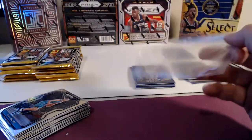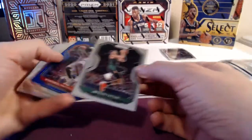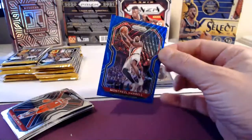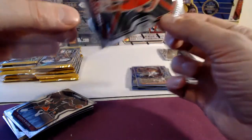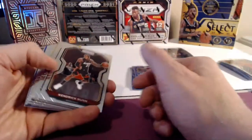And I need to open more sleeves. Cody Zeller, Jayson Tatum. And then right behind that, Montrezl Harrell, Clippers. Skylar Mays for Atlanta. That's a nice bend in that card. That and that. What number is that? 255. The LeBron is always bent like that.